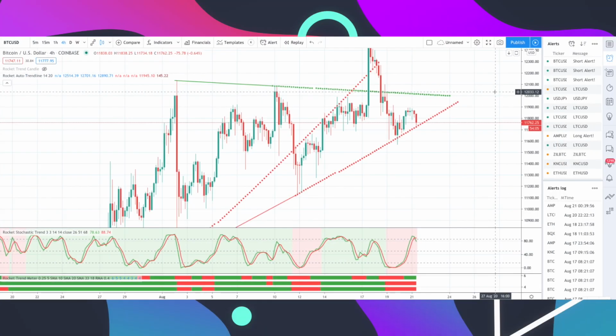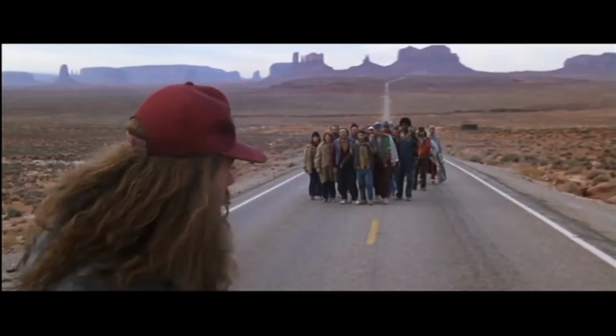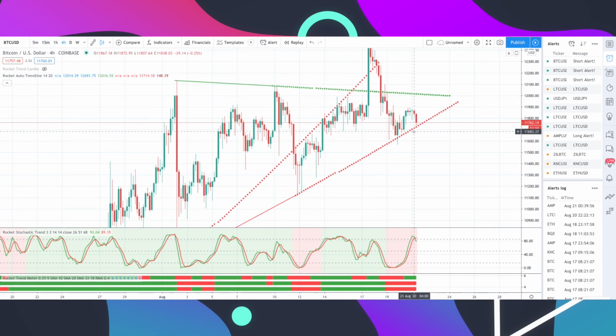Now, let's talk Bitcoin, but also let's talk an altcoin pick that I think is going to seriously run this upcoming bull cycle. Before we get into that, let's talk Bitcoin because wherever Bitcoin goes, the rest of the space follows. At the moment on the 4-hour chart, Bitcoin is in a no trade zone.